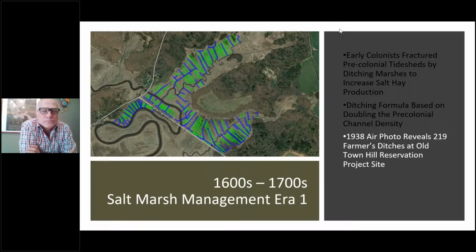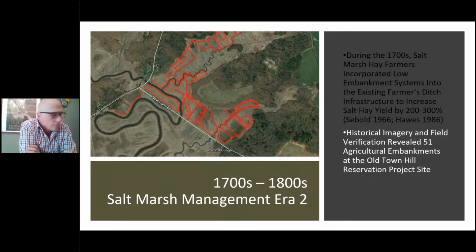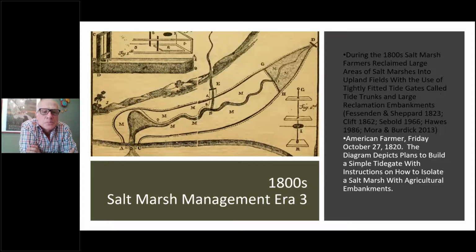Next picture. And there are all the embankments. They're very difficult to see. If you're standing on that road or in that marsh, it's not easy to see them, but they are still there and they are still influencing the hydrology. Some of them are only a few centimeters above the surrounding salt marsh plain, but that is enough to influence the hydrology.